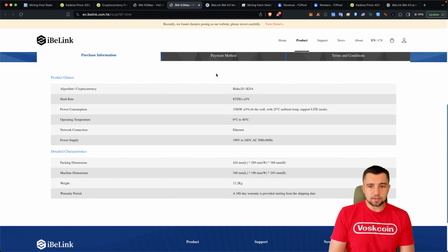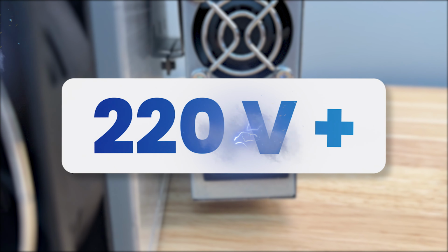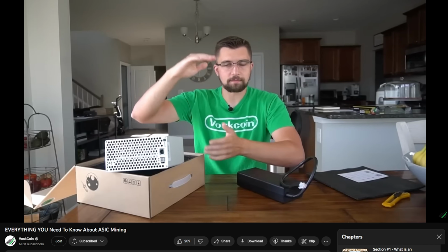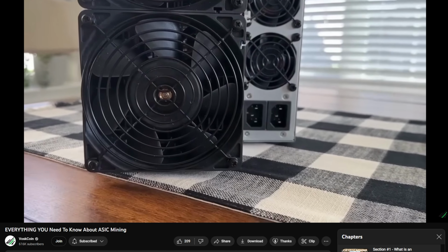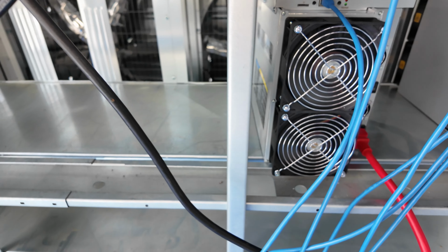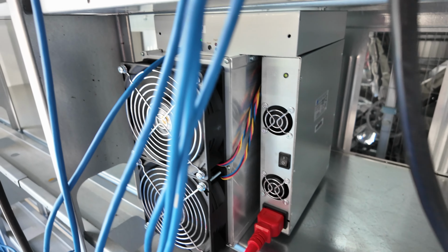Let's specifically look at the specs here, right? This has an attached power supply on it, so you need 220 plus voltage, right? Single phase, three phase, whatever. Watch our beginner guide to get up to speed on all this stuff, how to set up the miner, how to set up electricity. It's really not that bad. It's really pretty simple. I'm telling you, you can do it if you want to do it. But this does not plug into a random normal wall outlet in your house, so make sure you understand that.